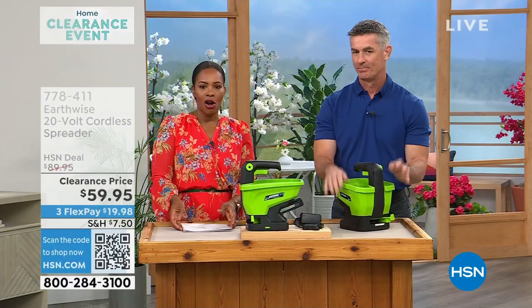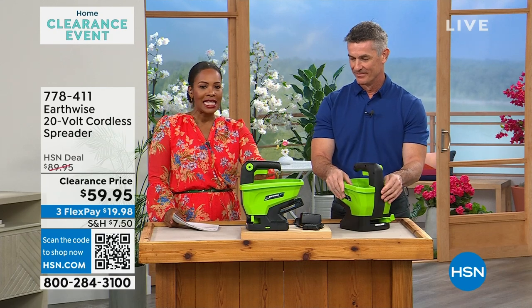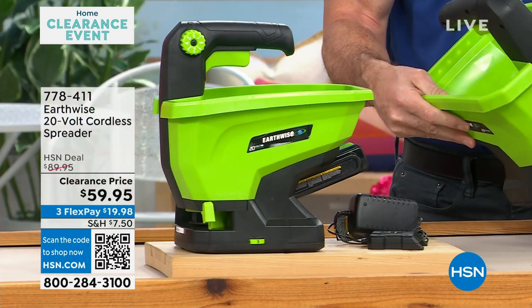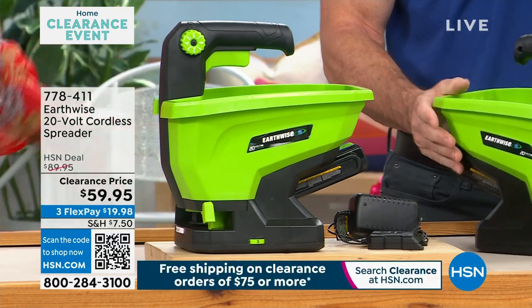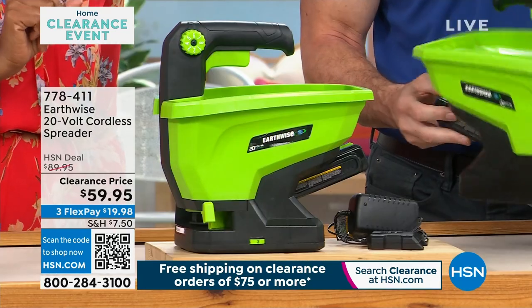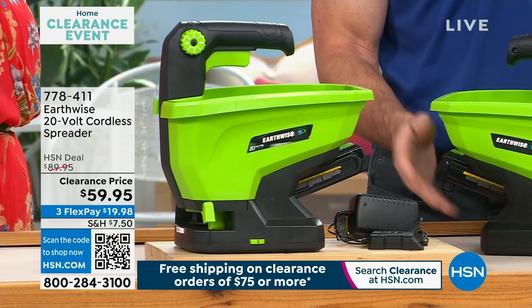So Peter's staying with us because we're still talking about our lawn, our garden, and we've got something from Earthwise, and this is the 20-volt cordless spreader. And I'll tell you, whether you're spreading fertilizer or seed, maybe you're seeding the lawn or salt, maybe you're salting the snow, the ice, what have you, you have an easy way to do it. This is also on a clearance price, $30 off, and the flex pay is only $19.98.